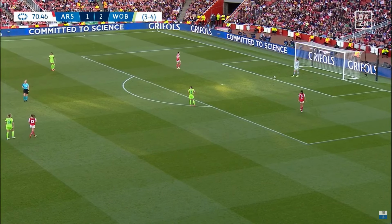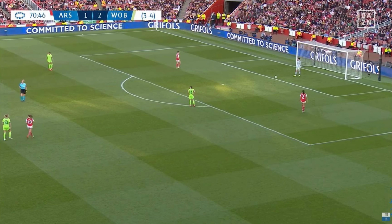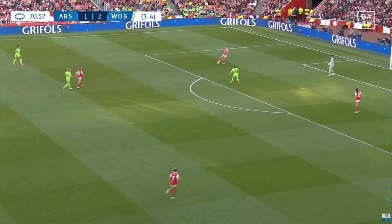And then I just want to mention the 71st minute where Eidevall made a tweak. Here we see Arsenal building up deep, and instead of having that 3-2 shape, we now have more of a 2-4 shape where BT has been pushed up into a centre-forward position, similar to how Mini Bright does with Chelsea, as Arsenal were chasing that equaliser.